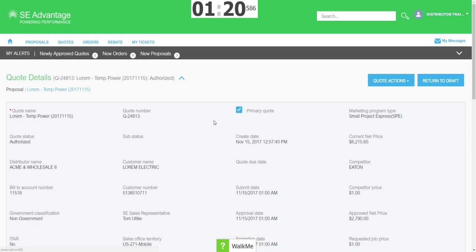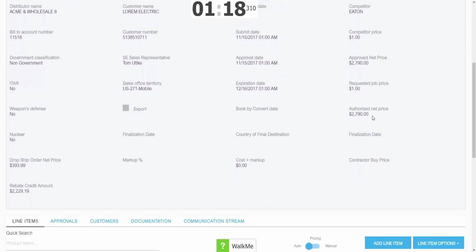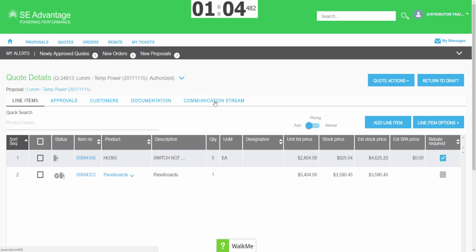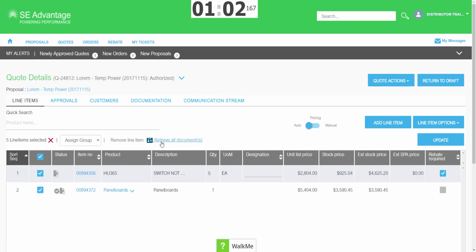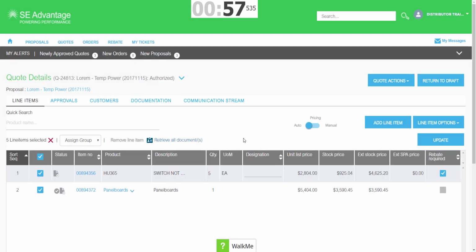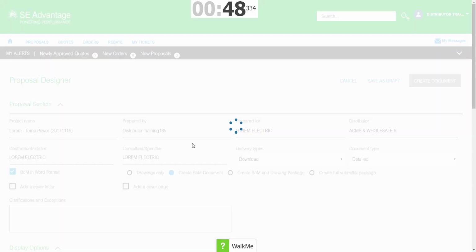Now, again, it's a mix of dropship and rebate items. We have one authorized price, which you'll use as your base for the markup for your customer, but because most everything is in stock already, all you have to do is pay Square D $393.99, and that is for the dropship panel board. The switches are in stock. We have the items. I want to make sure we get some drawings for them as well, because we're going to hand a submittal package, and then once we have that, we can put the price and the drawings together in our submittal package. Less than a minute to go, but we absolutely can do this.